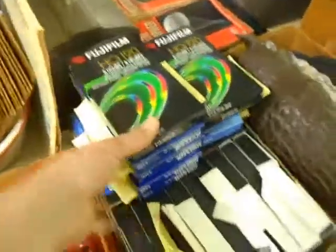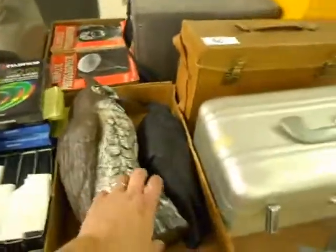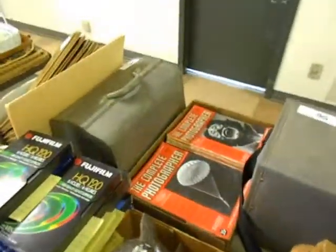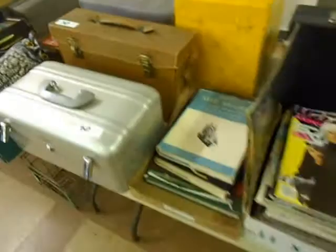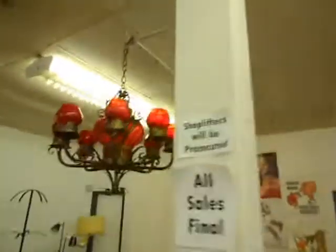Neat stuff here. More and more. These VHS tapes, what they are is footage of embedded journalists during different conflicts. Brought to us by an old school newspaper photographer. All sorts of photography stuff, books and photography boxes and magazines and all that. It's a shrink wrapper there. Now we'll see about all this stuff. Let's see, over there you can see this big red chandelier. Pretty cool.